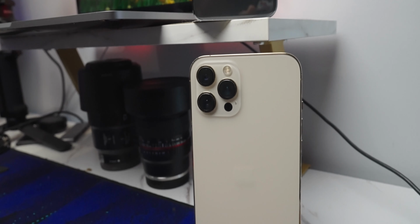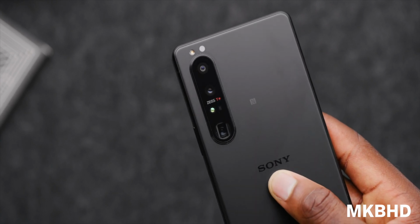The camera system on the Sony Xperia 1 Mark III is actually very impressive. Usually, anytime a smartphone company wants to add a new focal length to their camera system, they do that by adding a new lens to their camera system. And by focal length, I mean how wide or how close up the shot is. I'm not a big fan of smartphones having multiple lenses, but what Sony did is actually very smart.